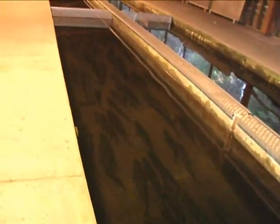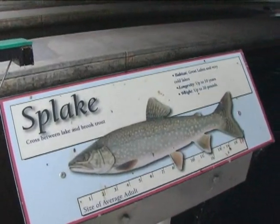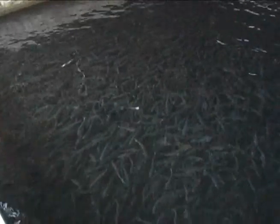Now we've been spawning the 2001s, 2003s, and the 2004s here at the hatchery to produce purebred Lake Superior lake trout, or we cross the female lake trout with the male brook trout to make splake. And then this year we're also taking a 2012 group by crossing all three groups, and then we're going to have a 2012 group of broodstock.